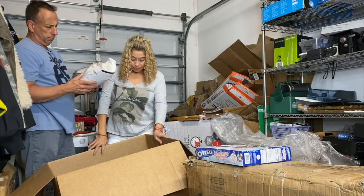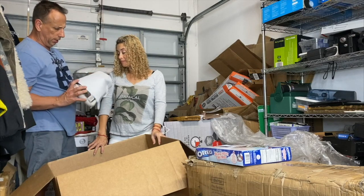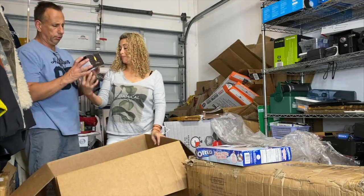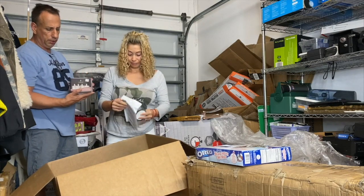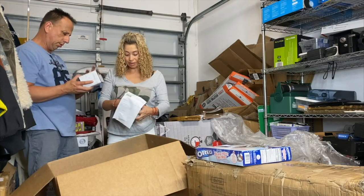One rod pocket panel. So, curtain. This is a curtain, 108 inch curtain. Okay, this one is a set of four battery operated little candles. Don't know. And it does say broken.